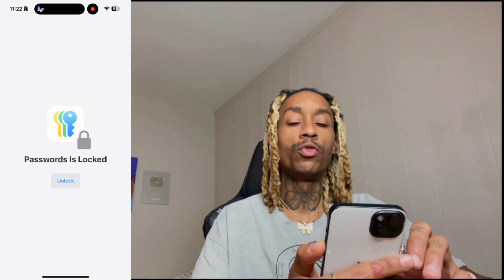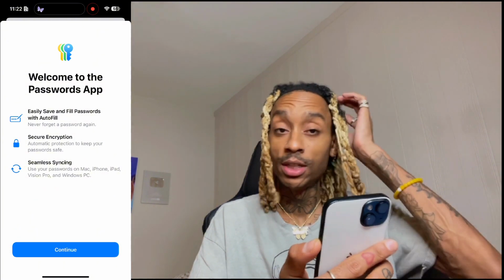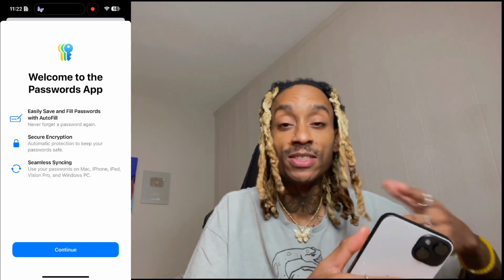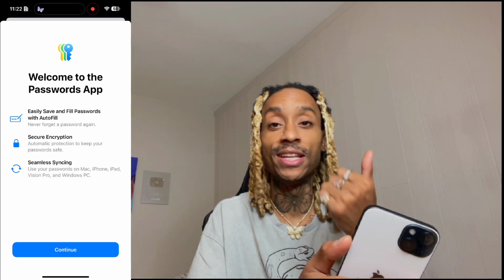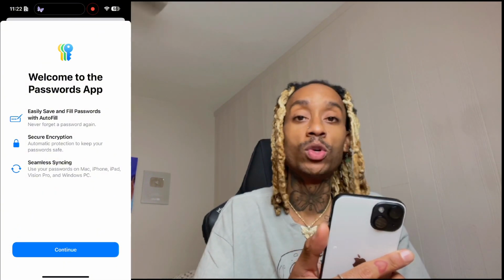Next, when you scroll over, you will notice a new passwords application. Some of y'all live life on the absolute edge. You live life on the edge and you have logins for stuff, Instagram, social medias, bank accounts, important things, but you don't have your login information saved, the email you use, the password. You got 8 billion emails. It's crazy. This is a native passwords application.